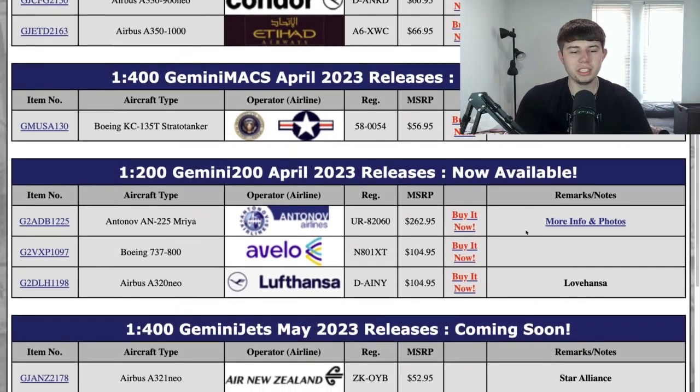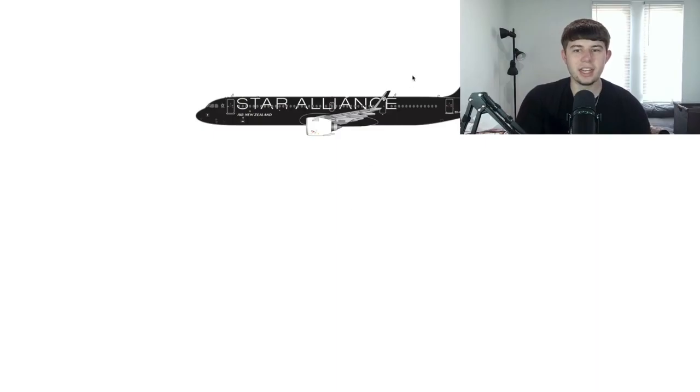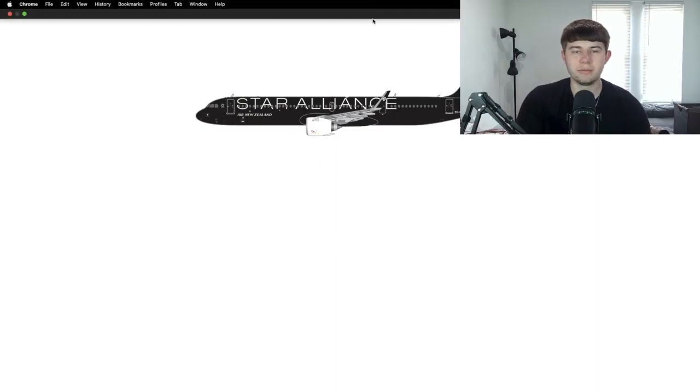Starting off with the Air New Zealand Airbus A321neo. This is ZK-OYB in the Star Alliance livery. I'm assuming the all black one. Yes, it is. Their CGI quality also looks really good, so I'm very glad to get to see that.